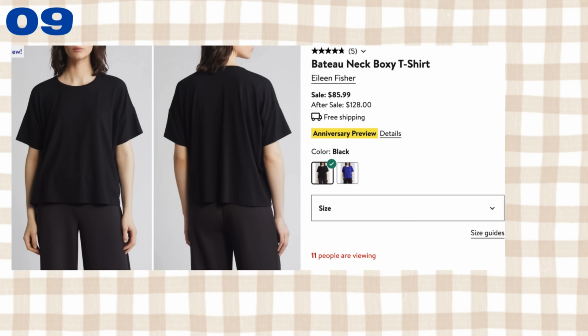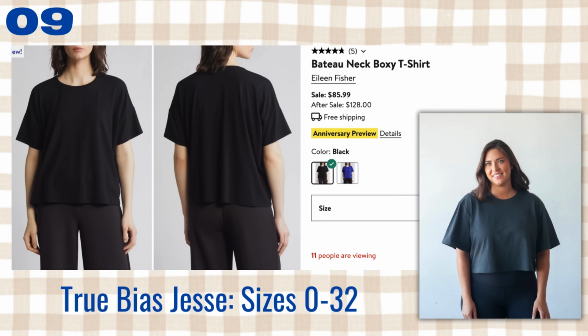This one was almost not even worth mentioning because it's so basic and simple. But the sale price for this is $85.99, and so I couldn't resist including it because you could easily make a t-shirt that looks basically identical, and the cost would be very low by comparison. The pattern that I picked for this is the True Bias Jessie Tee. It comes in sizes 0 to 32. The shape is almost the same as the Eileen Fisher. You might need to lengthen the body just a little bit. But it's also a boxy t-shirt with oversized sleeves, and bonus, this pattern is free.